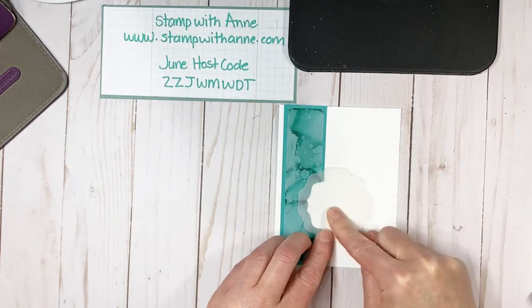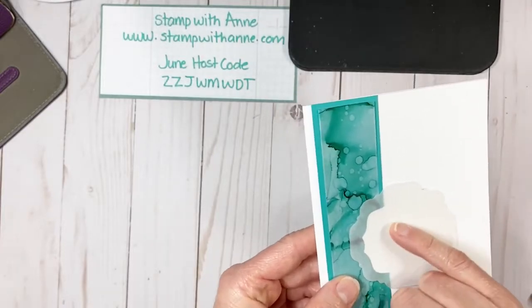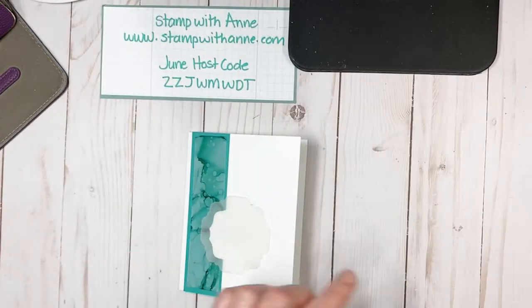But I want to show you. See when you put on the tape, we can't really see it, but sometimes you see the mark underneath and that's not what we want.